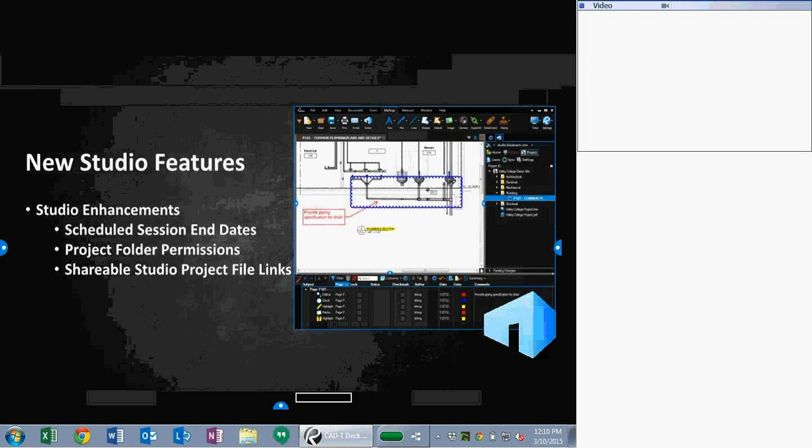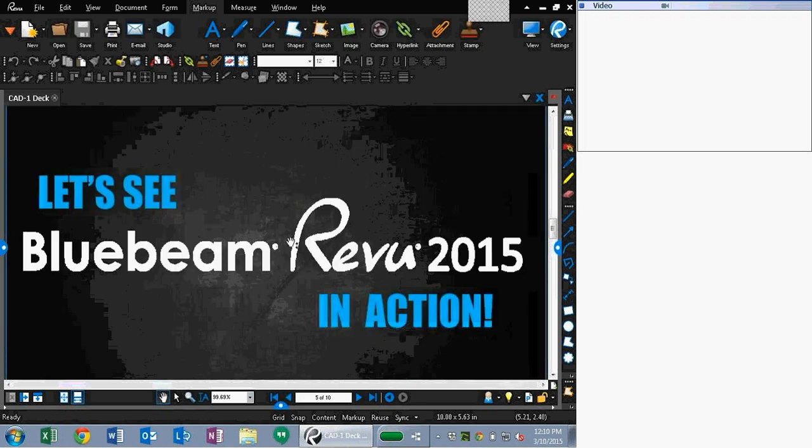So, into the demo. Throughout the project lifecycle, there's bound to be multiple revisions, and now you can manage them more easily with Revue's batch features. First off, we are going to start with batch slipsheet.